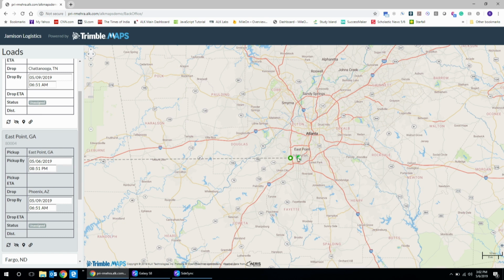We can look at the visibility of the drivers getting in their hours of service log. So myself, I just flew in on a flight last night and have fully rested. My truck's parked right outside. As you entered the convention center, you would have seen that. I'm ready to pick this load up.